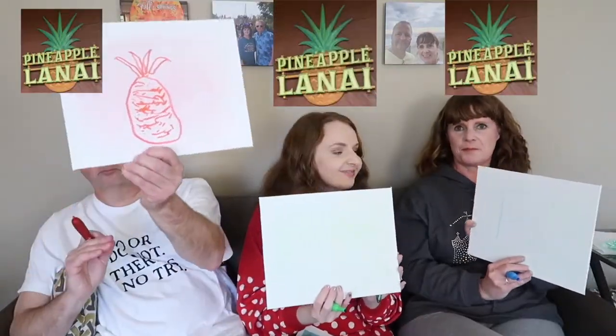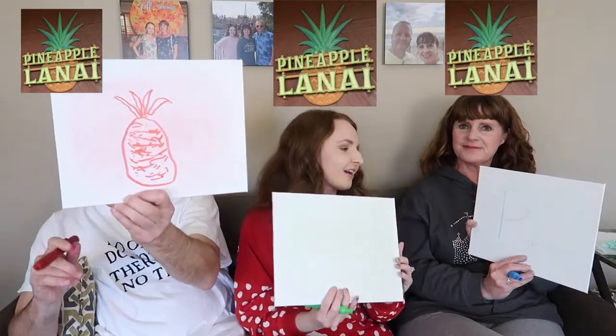Do you really love that milk? All right, ready? We got a beautiful pineapple, and yes, it is. You just can't go wrong with Dole Whip.